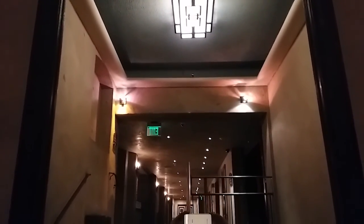This is the mirror that used to be in Marilyn Monroe's room. Evidently, some people would see Marilyn's reflection in the mirror.